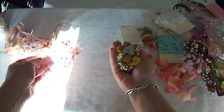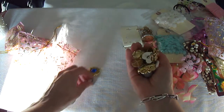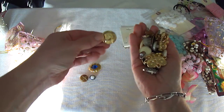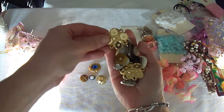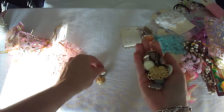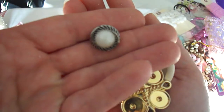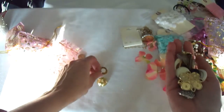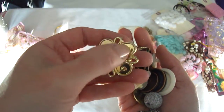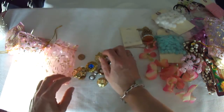Oh, all kinds of buttons. Wow. That is so cool. I love these buttons. Oh, I'm sorry, I'm not really showing it very well to you. I'm being selfish here. I'm sorry. Look at this. I can put pearls or rhinestones in it. Wow. Thank you so much, Neen.